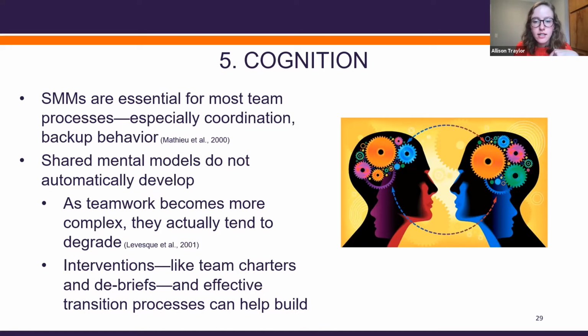And team interventions like a team charter, which I'll talk about in a minute, or debriefing and effectively transitioning between projects or goals, and engaging explicitly in that reflection process, can help build your shared mental models.